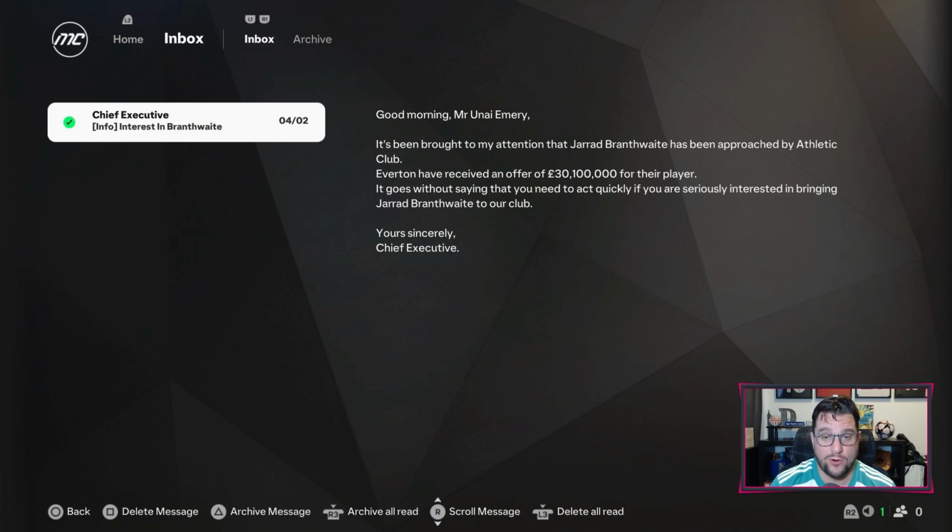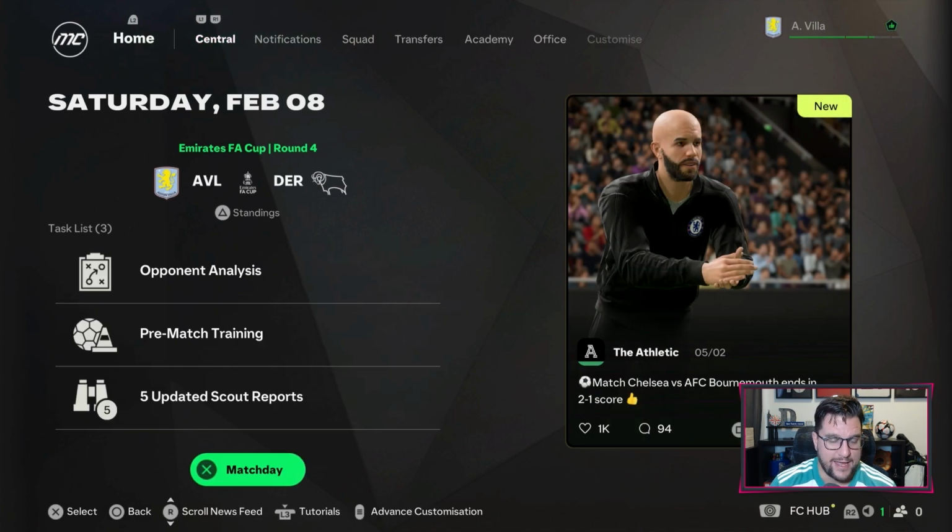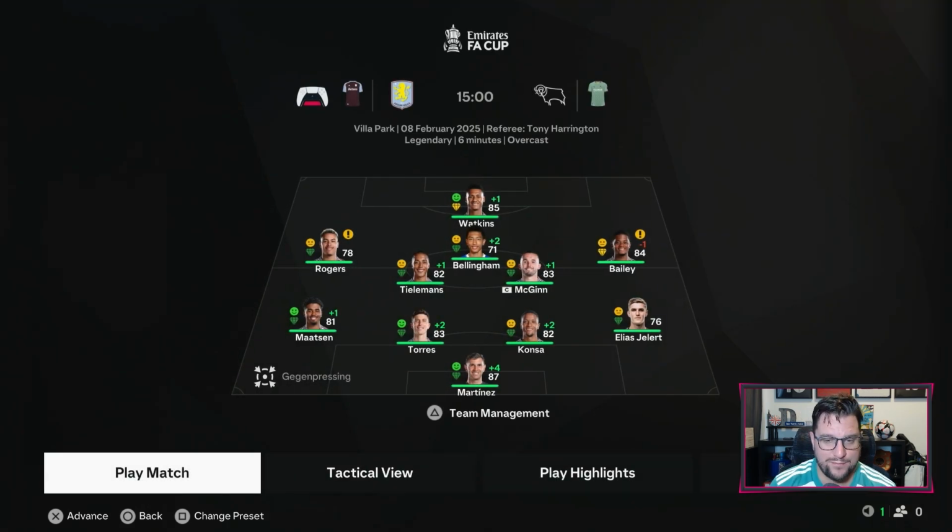Wow, Athletic Bilbao have bid for Jarrad Branthwaite. That is so unrealistic because they literally can't buy him, and I'm not going to spend 30 million on him just yet. So they might be picking him up relatively cheap. 30 million for Jarrad Branthwaite. That's a pretty good deal.